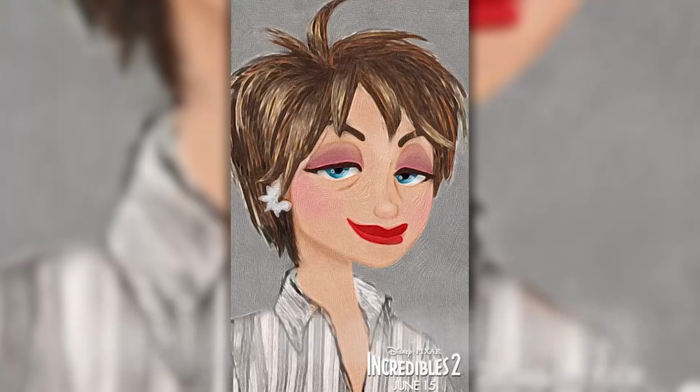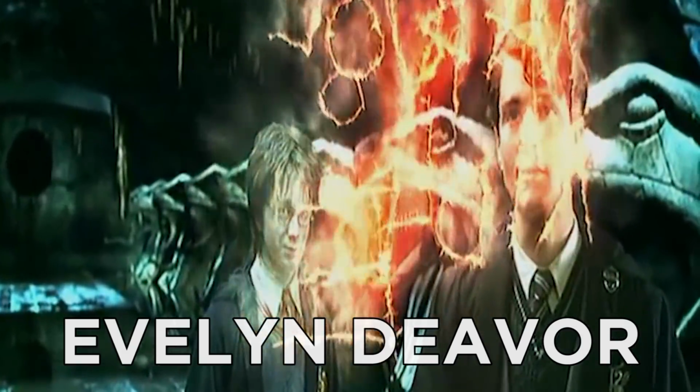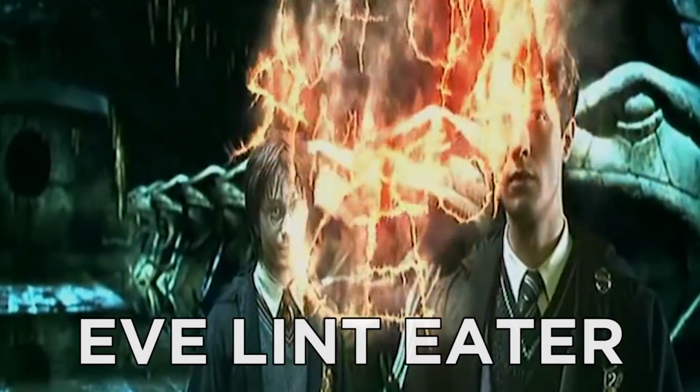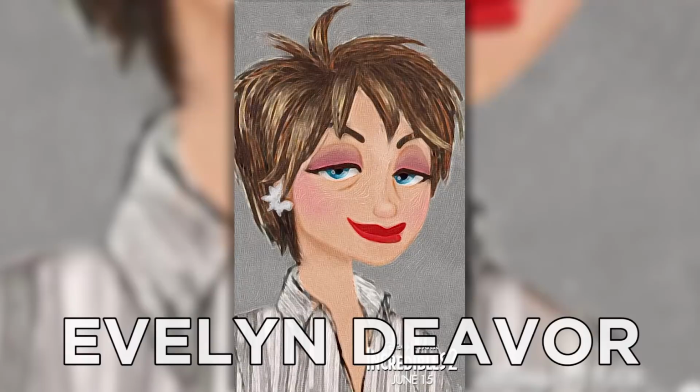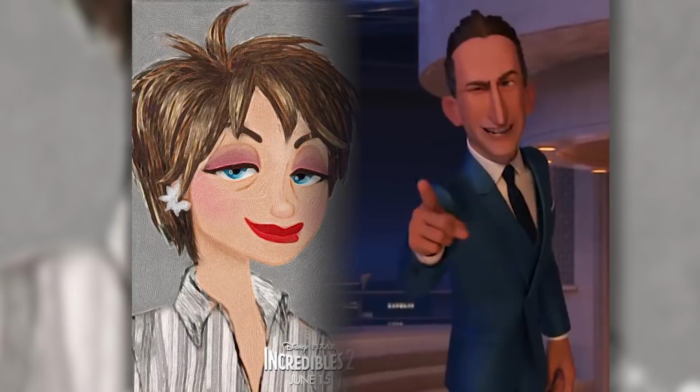Now, she doesn't show up in this trailer, but Winston's sister is Evelyn Deavor. She's being voiced by Catherine Keener. And it doesn't take a genius to spot the Tom Riddle-style wordplay in the character name, Eve Lint Eater. Oh my god, all this time. Or more likely, Evil Endeavor. So I think we can expect the Deavors siblings to be behind the villainy of this movie, but more on that later.